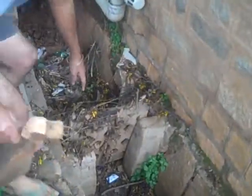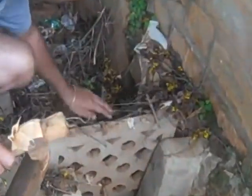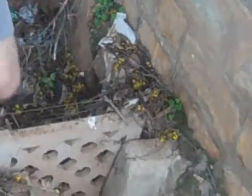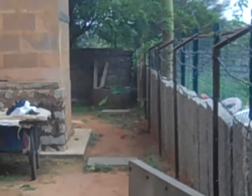Actually, when it rains and the water comes in here, this little mechanical filter accumulates all the muck on one side and lets the water go in, and the water goes into that recharge well there. But what's interesting here is, apart from the water going into the recharge well, what happens to all this muck?